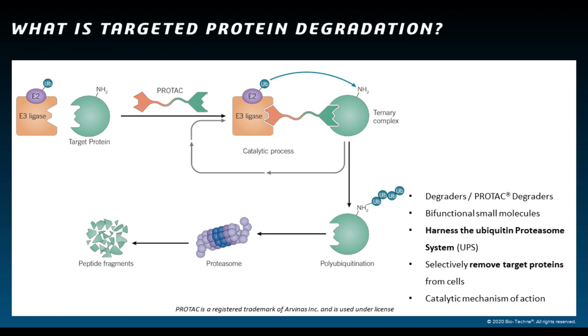The cell's proteasome recognizes the polyubiquitinated target protein as marked for destruction and degrades it into small peptide fragments. The degrader, or PROTAC itself, is not destroyed and can go on to induce ubiquitination of further target protein molecules. The process is therefore classed as catalytic, which means that only a very small dose of degrader is required to elicit a strong and sustained response.